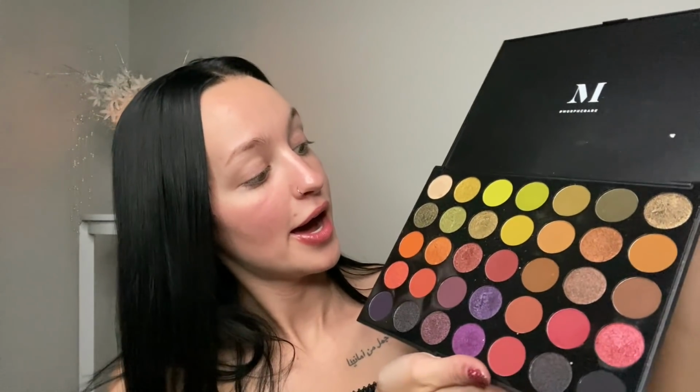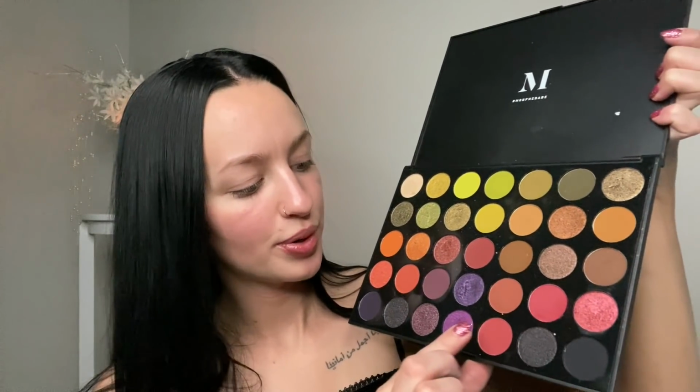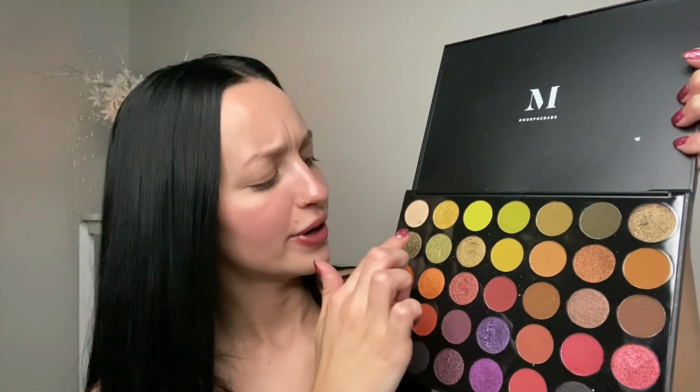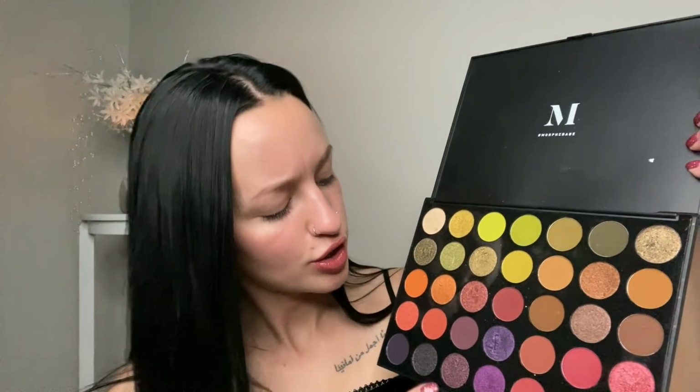This black right here is the color that I use to do my brows. I spray my angled brush with some setting spray or rose water. Dip, dip, dip, dip. And then it's like a pomade, literally. So I love that black. These red sparklies are so pretty. These purples, I use them a lot. The greens, once in a while, I use.